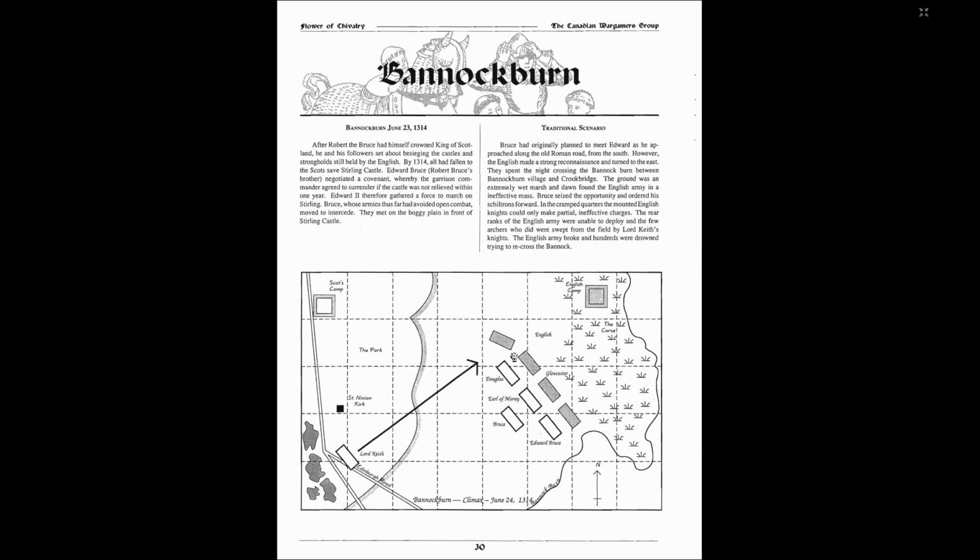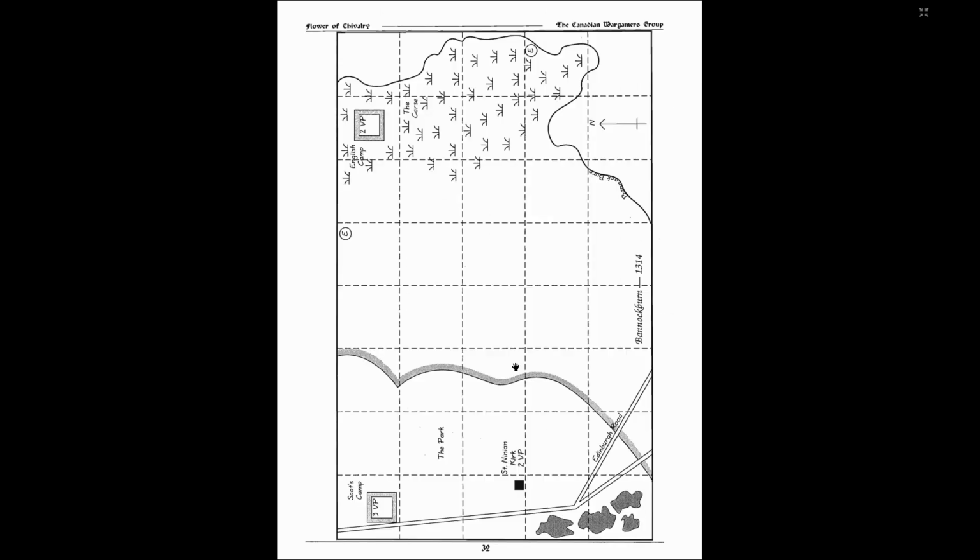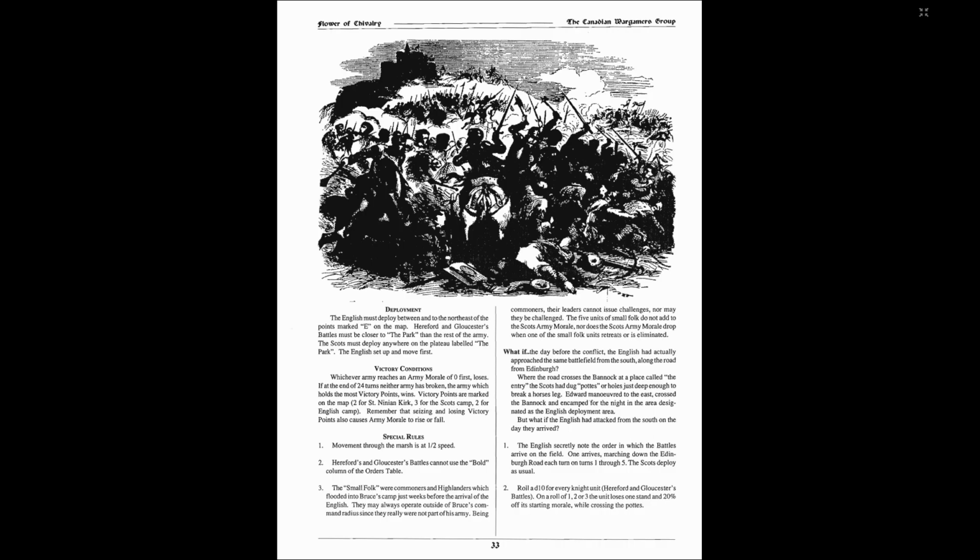Historical reenactments and campaigns. So it's Edward II briefing and Robert the Bruce briefing. So you have your briefings, you have your armies, and you deploy accordingly. And this is Bannockburn. Again, deployment, victory conditions. It has everything you need. You can adapt it for any rule set, I have to say.